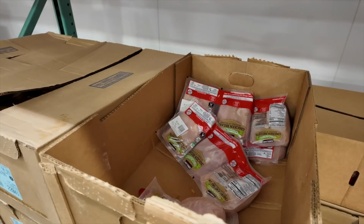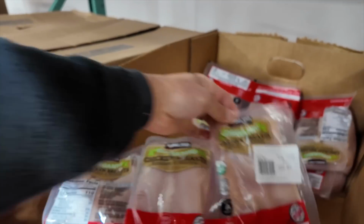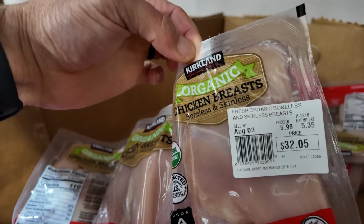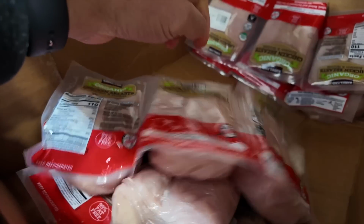Oh, here's some organic chicken. Now, I haven't bought chicken breast in a long time. I don't know if this is a better price. You tell me in the comments. This is organic chicken breast. This is the 3-pack. 32 bucks for this guy, but it's $5.99 a pound. Is that better than regular Costco, or is that the same? I'm assuming it's the same for that.